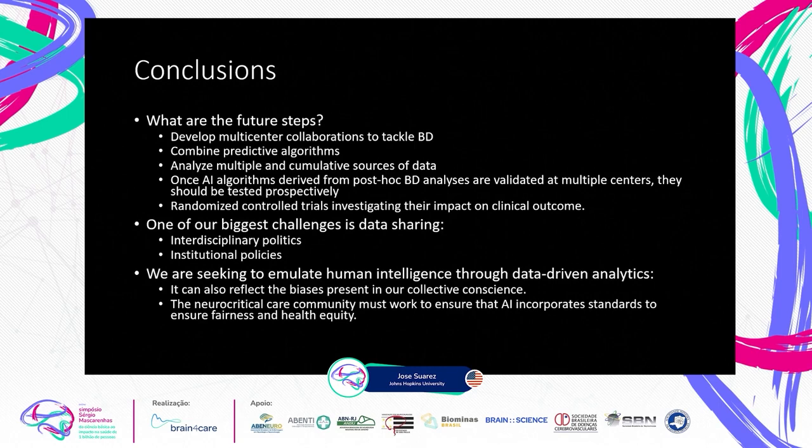And lastly, we need to be very mindful that what we're trying to do with all these projects is trying to emulate the human intelligence, right? So that's what we're trying to do through data-driven analytics, and to improve it, right? To make it even better, right? So obviously what that means is that because of that, then we may also reflect the biases present in our collective conscience. By that I mean, we need to work really hard to ensure that all these artificial intelligence algorithms incorporate standards to ensure fairness and health equity. Meaning we have to make sure that we take into account biases towards sex, ethnicity, race, socioeconomic status. All that has to be built into these algorithms. Otherwise, we're going to emulate what we humans have evolved to do over hundreds and thousands of years.